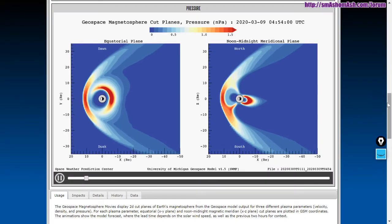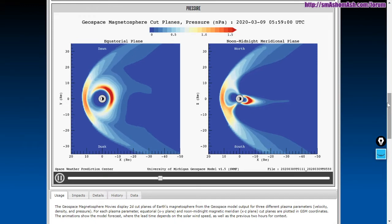Next, we'll look at the magnetosphere movies. Here's 4 hours of data, and this should look fairly steady here as we don't see any big shifts.